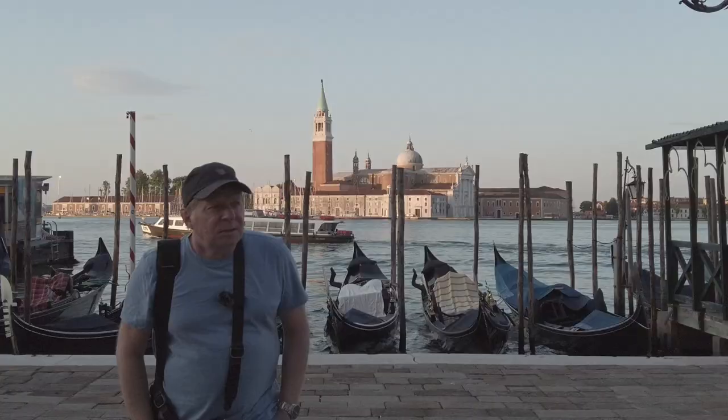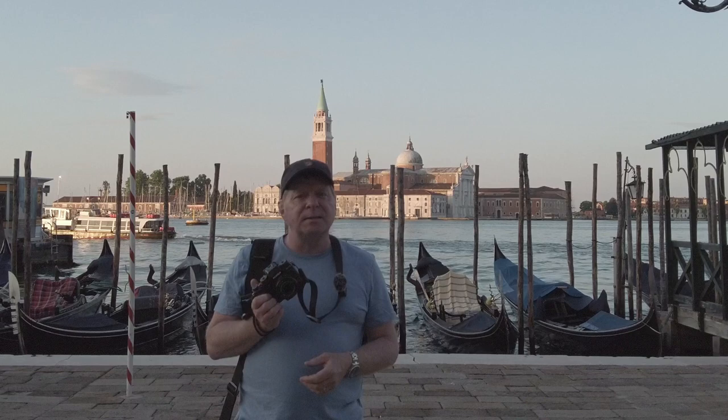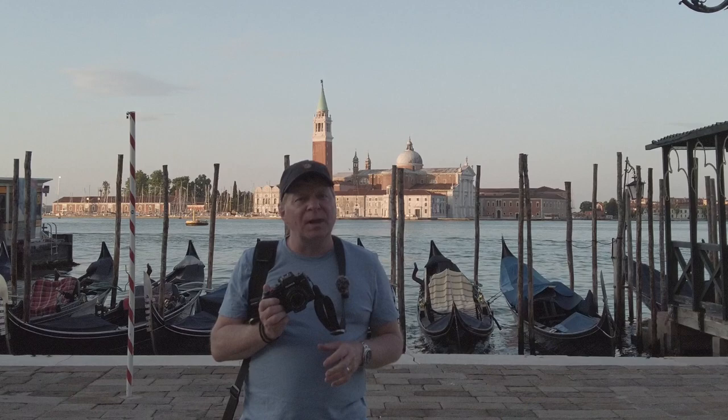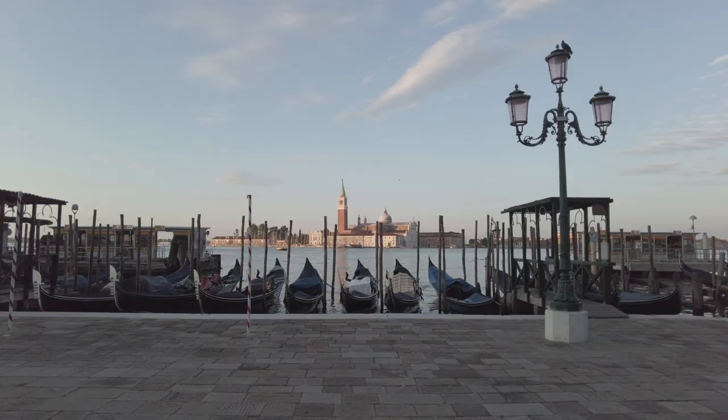So today I'm going to be shooting with my Fuji XT3, and I put on my 18mm 1.2 lens. I think for the tight streets of Venice, a wide-angled lens is probably great, and I really want to be shooting a prime. I think it's rude not to come to Venice and not take pictures of gondolas.